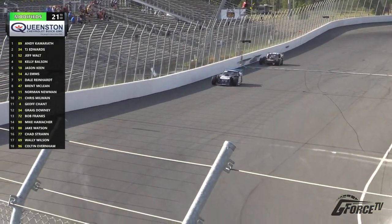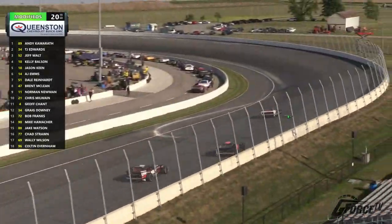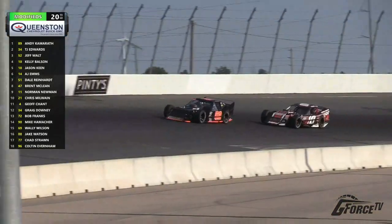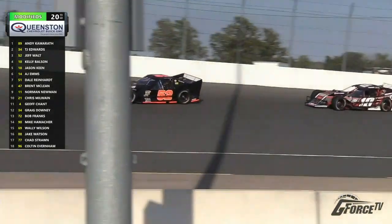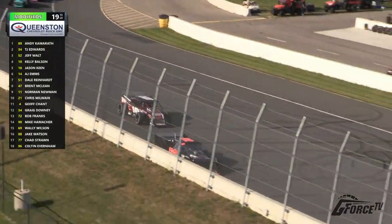I did not see Craig Downey get around Jeff Walt, but Downey in the 79 is up into the 3rd position. Not seeing Downey show up on our timing and scoring. So I've got Jeff Walt there in 3rd, but no sign of the 79 again. Little gremlins in the scoring system. And I may be crazy, but it looks like Edwards is slowly closing in on our race leader.